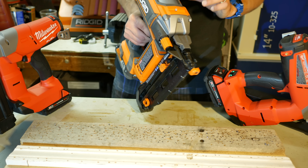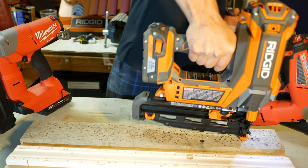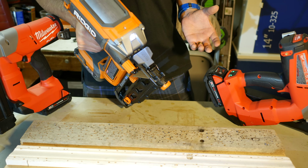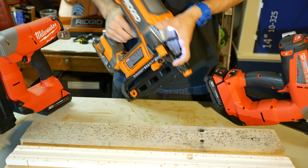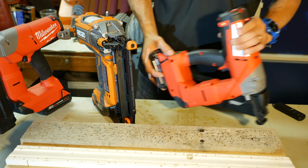I noticed that the Rigid nailers also time out if you wait too long in between shots in the bump fire mode. But because it takes a good while of inactivity to time out, I didn't say anything in the review for those models. But the timeout on the M18 nailers was very noticeable, and it can get in the way.